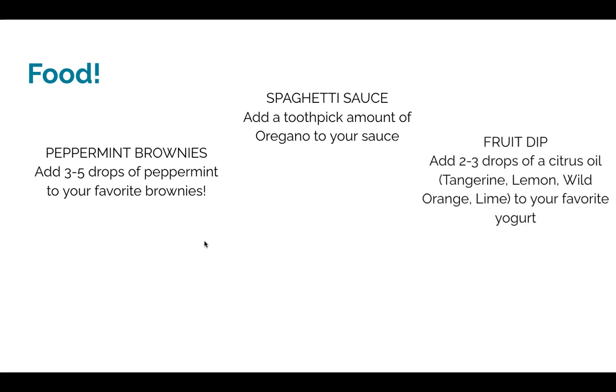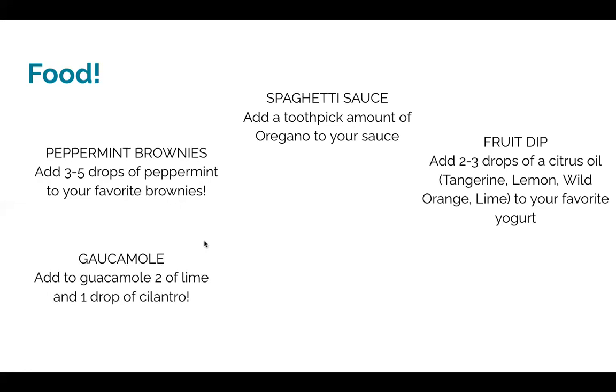Fruit dip can be so easy. My preference is always a citrus oil, and then whatever your favorite yogurt product is, just adding it right in. Maybe tangerine, lemon, wild orange, lime. Some people are fancy fruit dip people, like marshmallow fluff and cream cheese and all sorts. So have fun with it, but I'm just like, yogurt works for me. So you do what you want.